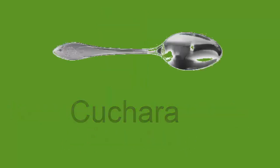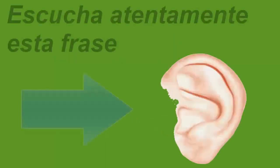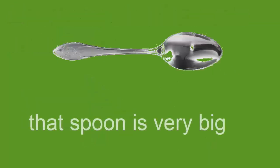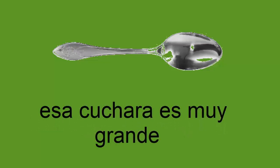Cuchara. Spoon. That spoon is very big. Esa cuchara es muy grande.